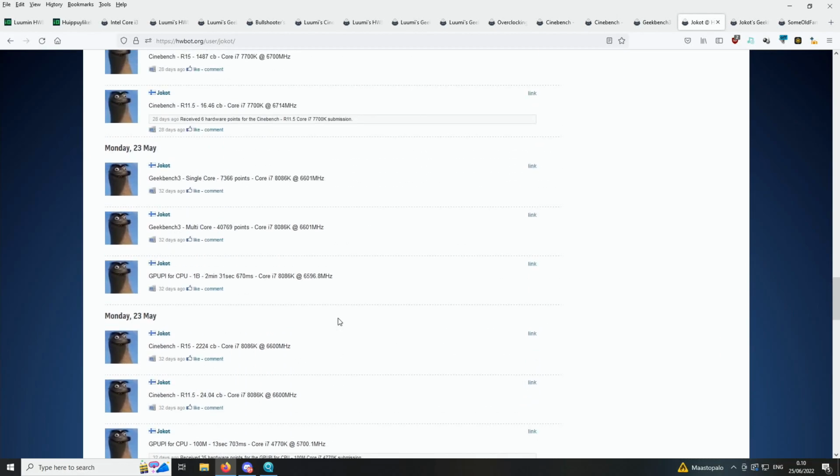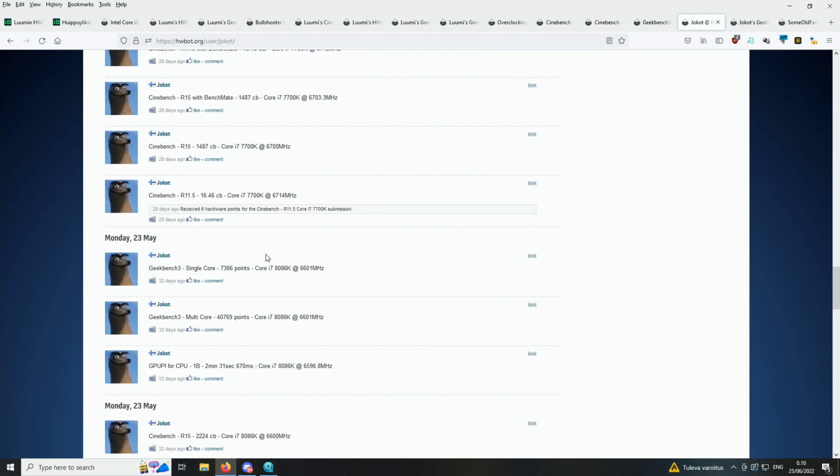After the 4770K, he moved on to the 86K, and I think that was the best part of his results from the event. The 86K went over 6.6 gigahertz, so you can see Cinebench R11.5 and R15 at 6.6, GPU Pi 1 billion at 6.6, and Geekbench 3 multi-core and single core at 6.6.